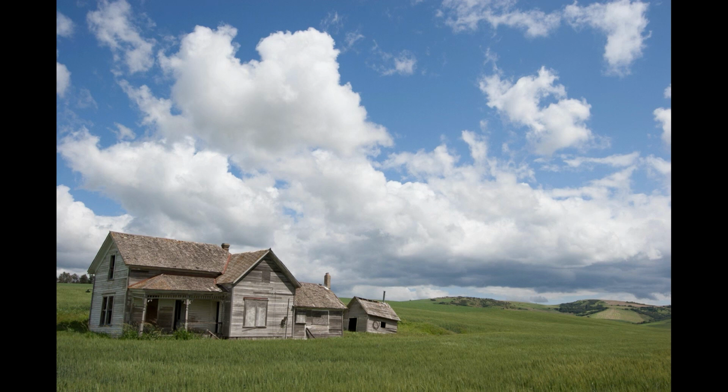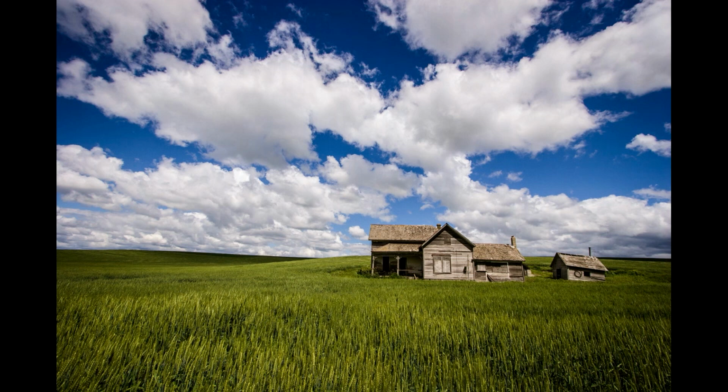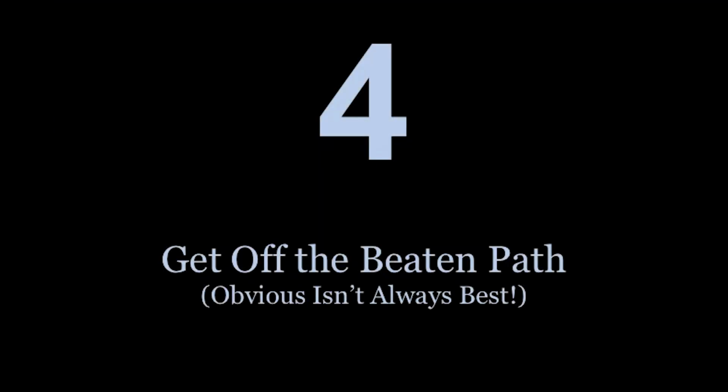And again, you come up on a subject, something really interesting here, an abandoned farmhouse in the Palouse. I show up, here's my spot, I take a picture, except moving just a little bit over to the right in this case gives me what I think is a much better and more compelling vantage point for that subject.